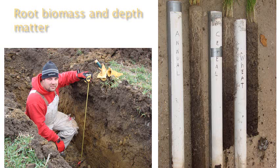So every year we go out and dig root pits on our farm. It doesn't really matter how deep you go, or how many. You just got to get down in there and look. We did tubes where we jammed dirt in them, put seed in them, threw them behind the shop, and let them grow all year. It just was about seeing rooting depth.